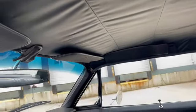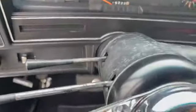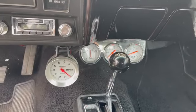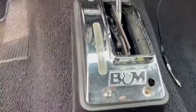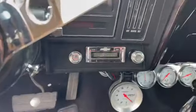Got a few ripples in the headliner. Sun visors are intact. Front seat's good. All your carpet's good. Tilt steering wheel. Shows 19,200 222 miles. Nice upgraded gauges. Looks like your fuel gauge is not working and your heater is inoperative. Dash pad is great. Rear shifter. Good shape. Upgraded radio.